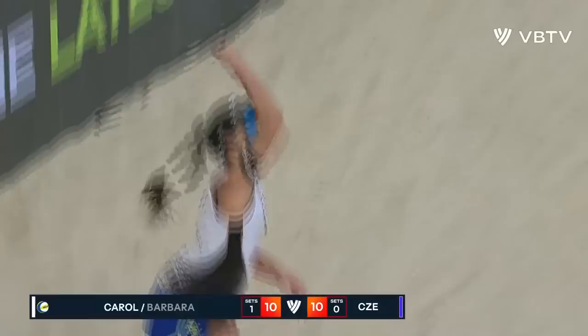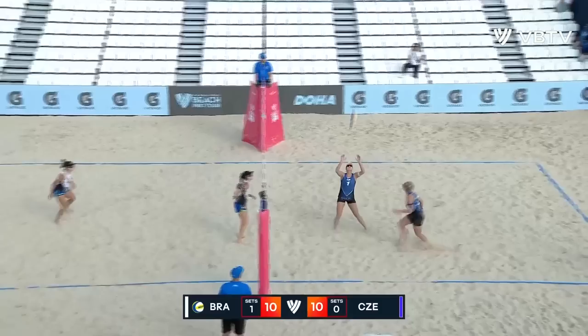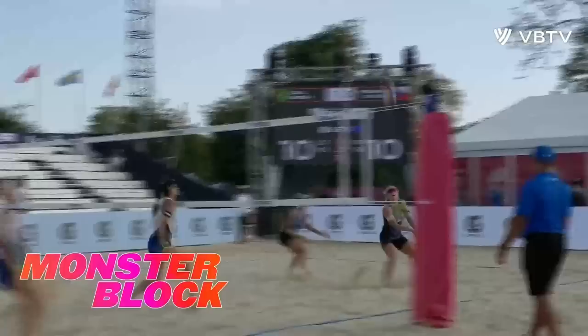One point away from the technical timeout. Who's going to have the advantage? Republic have to have another go. And it's a huge block. Carol is just sensational. Said she couldn't have a swing, she gave it back and then relying.